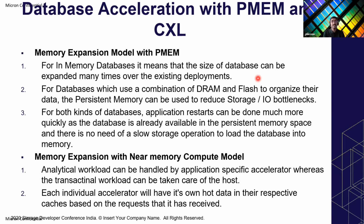Some of the other databases like Cassandra and MongoDB use a combination of DRAM and flash to organize the database. There are some latencies in order to flush this DRAM to the secondary storage for persistence. So we can eliminate this model of two memory models and have a single persistent memory model. You can do reads and writes onto the persistent memory and build your database inside it. You don't really require to flush your DRAM database into your secondary storage SSDs, so it reduces a lot of the latencies of maintaining these two memory models.